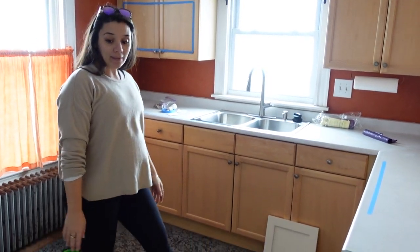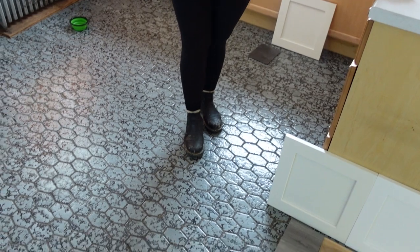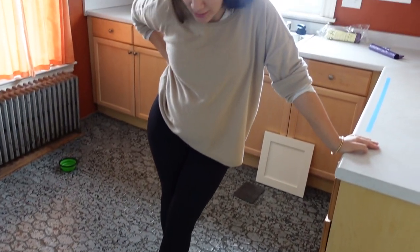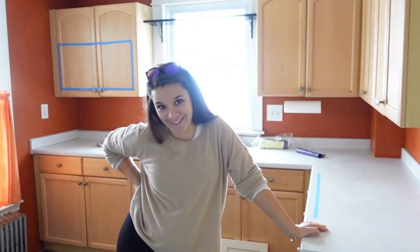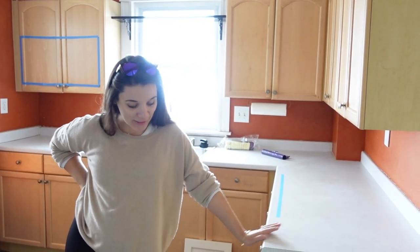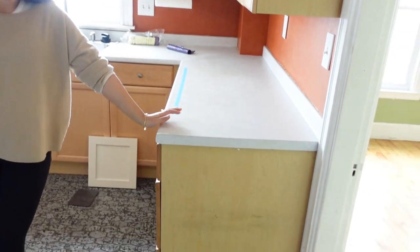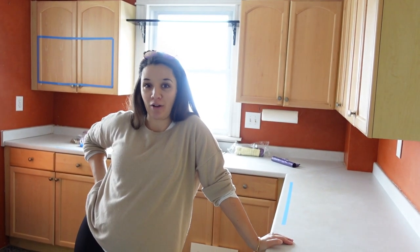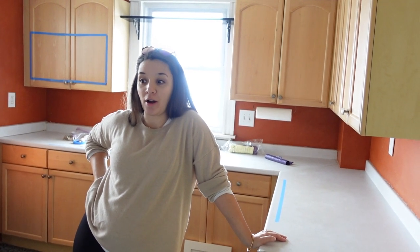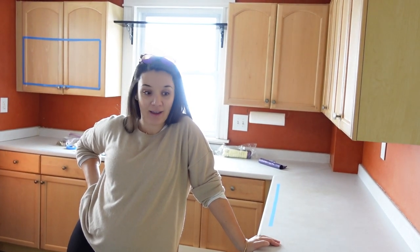So we're hoping that it's not gonna be a major, major renovation. A friend of ours said that the flooring looks like reptile snake skin, so we're definitely gonna update that. You can see some of the ideas that we have down here with cabinets and flooring. But I will definitely be taking you along for the process of renovating and showing you how it works, and I think maybe talking through budget.